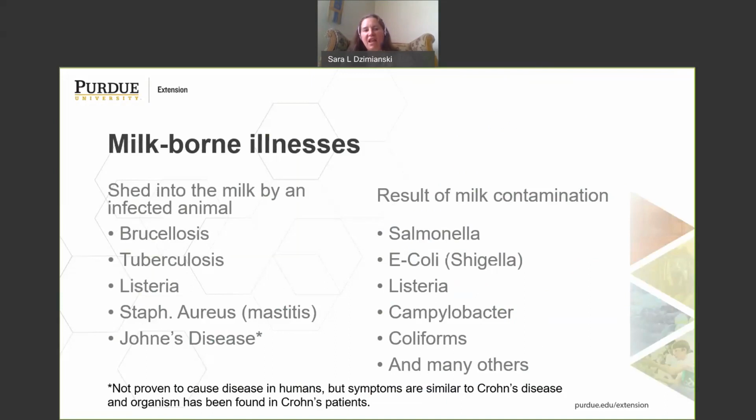So we have a lot of milk-borne illnesses. Just a few of them are actually spread from the animal directly into the milk through their body. So the main organisms that are shed into the milk by an infected animal would be brucellosis, and this is the bovine form of brucellosis, tuberculosis, again, bovine tuberculosis, listeria, Staphylococcus aureus through mastitis, and Johne's disease.